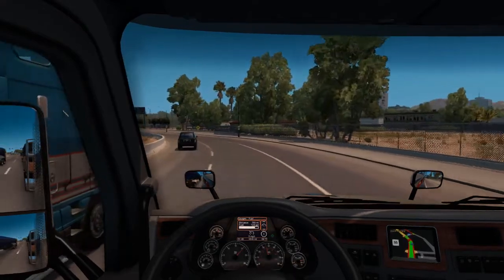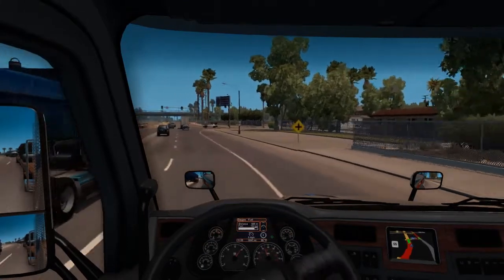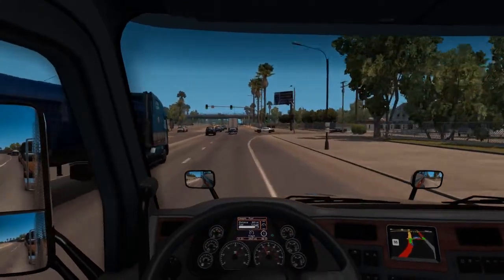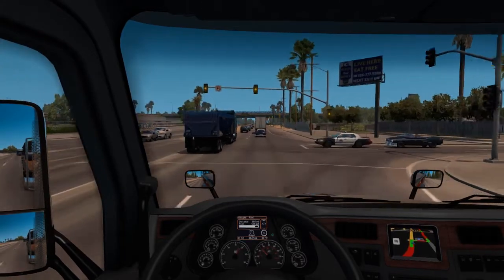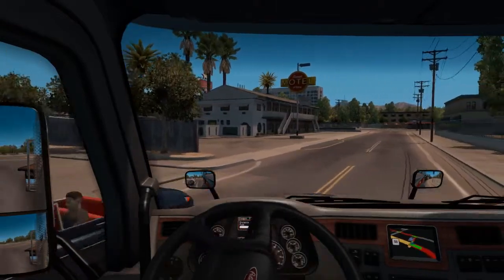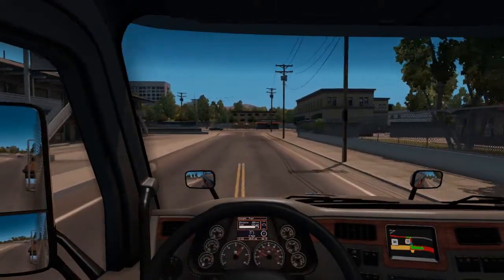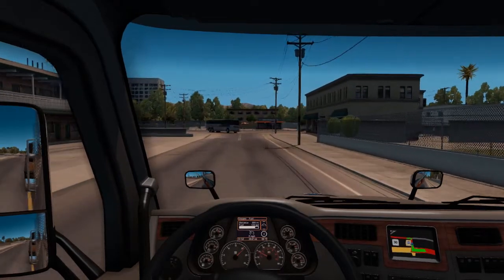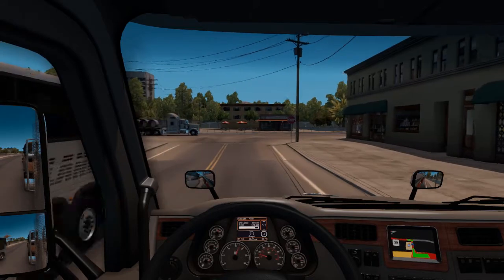Alright, we'll be turning right up here. Whoop, I just did it again. Come on, pay attention. Don't downshift until you're below 1500. Whoa, that bus took that turn a little fast, didn't he?